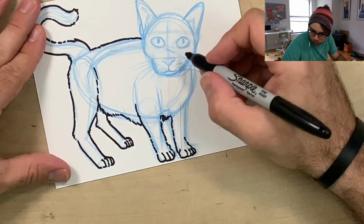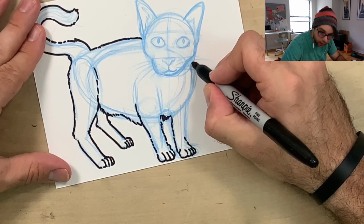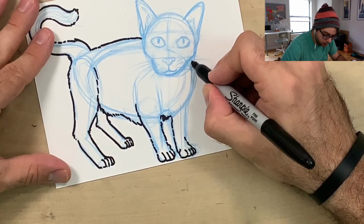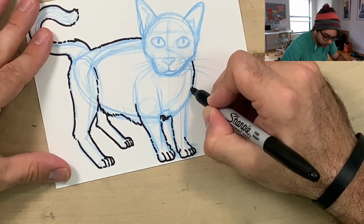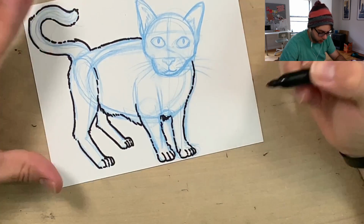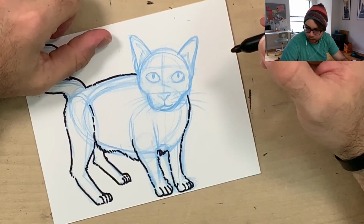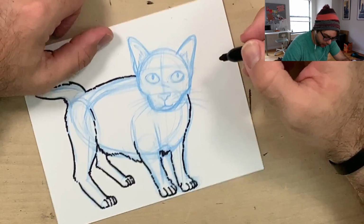And then now, I'm going to start all the way up here by the neck, and we're going to continue that down all the way to the foot. Cool. Now we get to do the cat head.